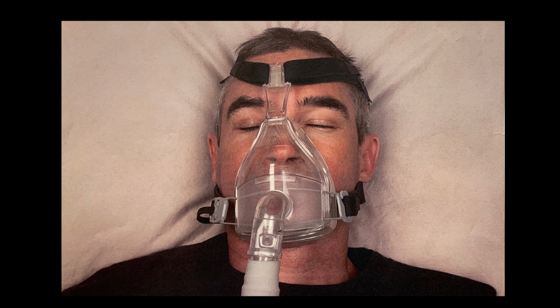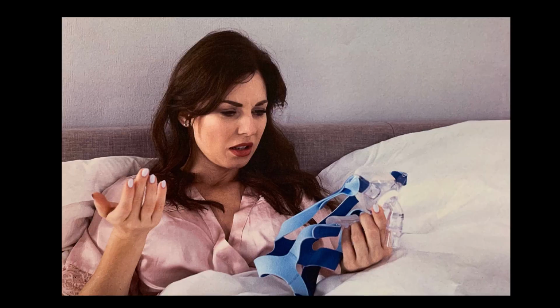The CPAP is continuous positive airway pressure, and what you're seeing is a complete facial mask that covers the mouth and the nose. This is hooked to a unit that forces air in. It can be difficult for some patients to wear. Some people can be converted to a nasal mask only, but it's still difficult to wear.